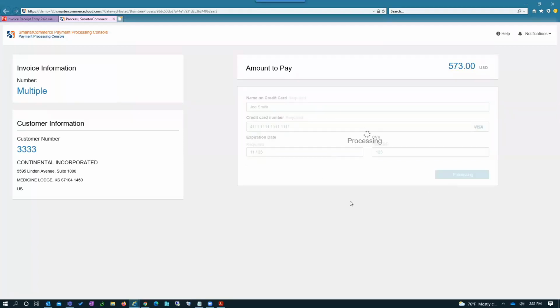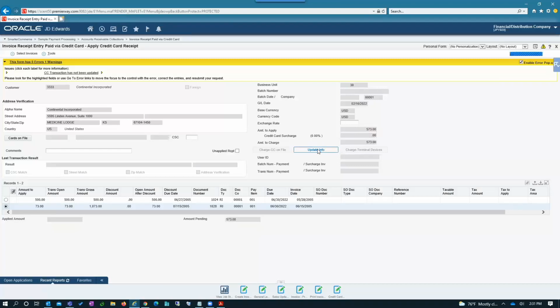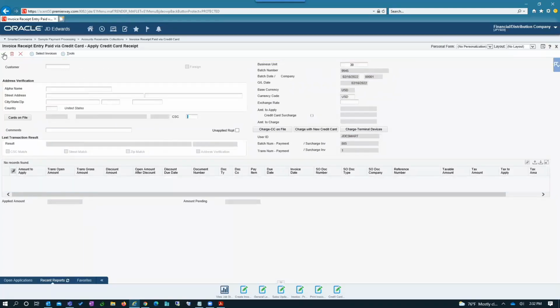They can go ahead and click on apply, which validates the card, to make sure that you come back with a successful transaction. And then I can return back to JD Edwards and click again, update info, that returns all of the token information and charge information back to JD Edwards. So I can save that in and apply that payment against those specific invoices. So very simple to use, as you can see. And this application allows you to manually, while having that customer on the phone, be able to identify those open invoices and charge a credit card and clear them off.